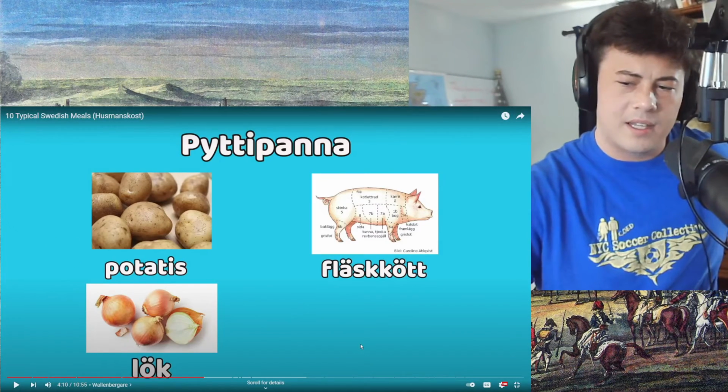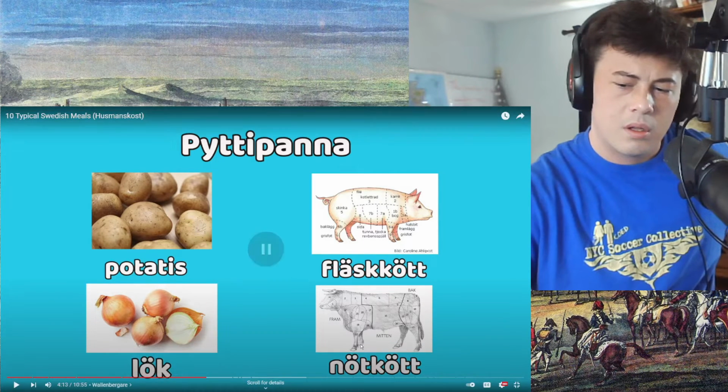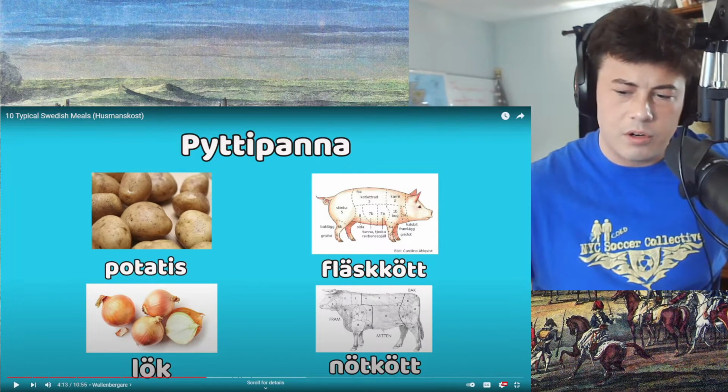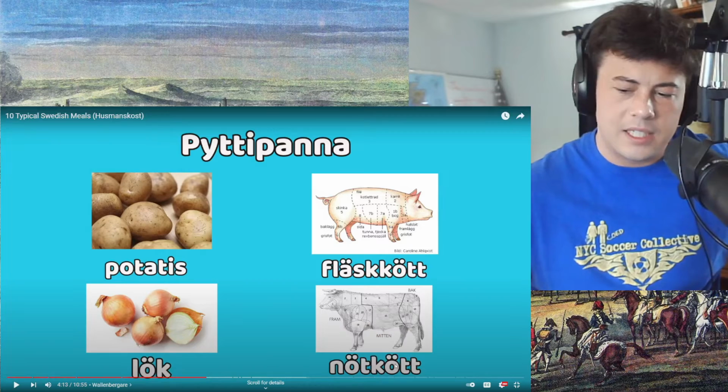Guys, question, why does the K... Kött, and maybe also nötkött. I never heard a K sound. Nötkött. Does the K have the same use as an H or CH?